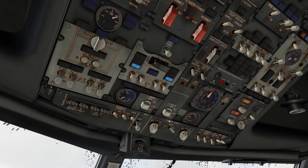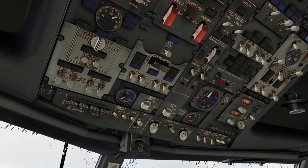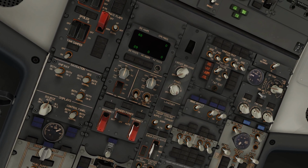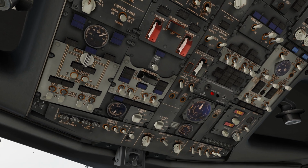Engines are up and running. We'll get them on bus. Your side, my side, with that APU can disappear. APU bleed can go, packs can come back on, isolation valve auto, and if we come up here, probe heat on, and with that we're all good to go. Gen 1 looks good, and Gen 2 looks good, we'll leave that there.